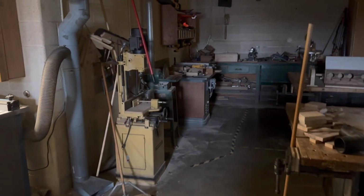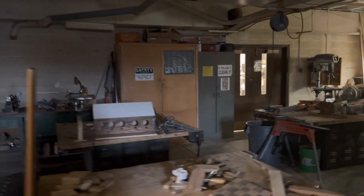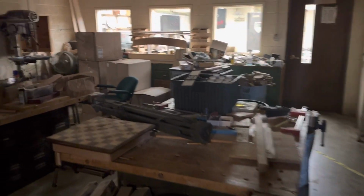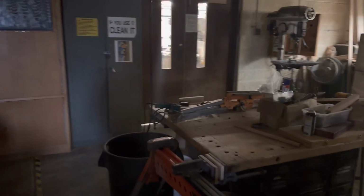I've known the main shop teacher here since I was in high school, so a lot of this brings back memories. It brings back a lot of memories here. So, pretty amazing. Anyway, that gives you an idea of what this place is like.